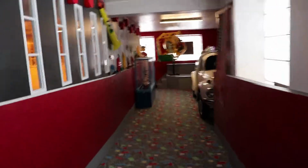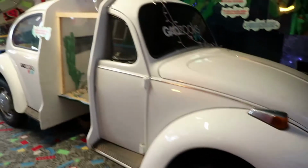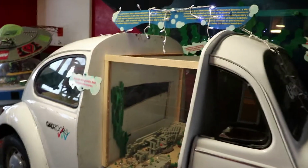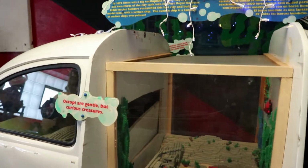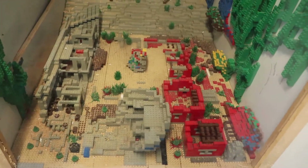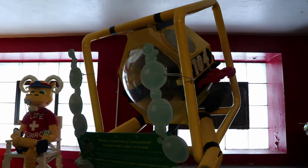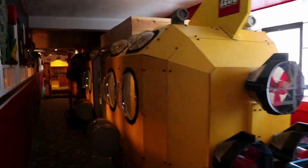This place is huge. Here's like an old BMW something. Something about Occupy. What? I'm confused. Oh, here's the octopus. There's another UFO. Looks like, oh, a yellow submarine.